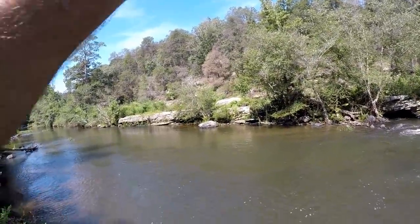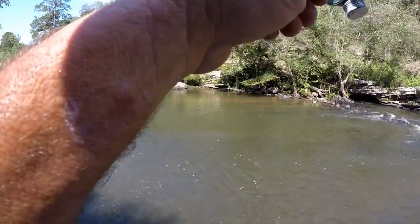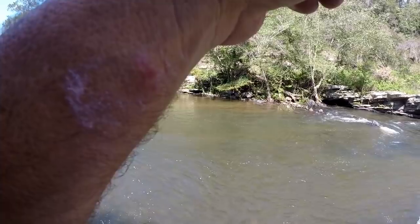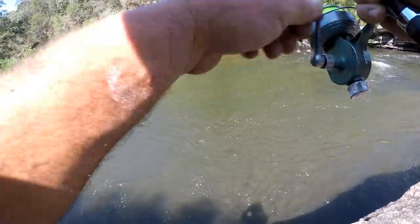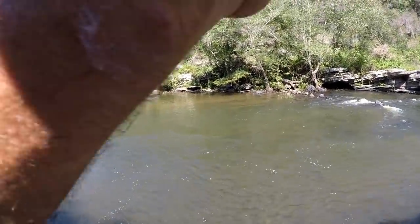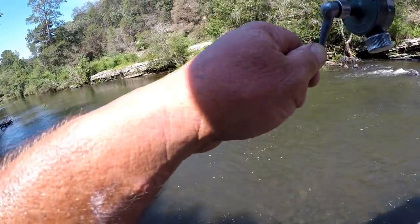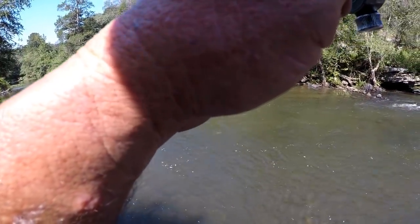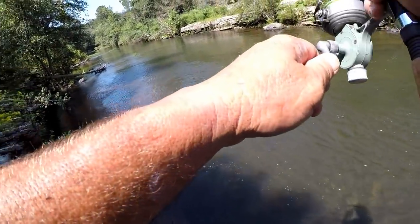Okay, I don't know how big he is. He's fighting. He's fighting good. I wonder if that could be a smallmouth or spot. There's no telling. That just looked real bassy to me. And I'm way up here on a, I believe it's a smallmouth. I believe it's a darn smallmouth. He's giving me a fit. It's a smallmouth bass. I see too much bronze on him.